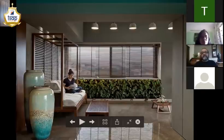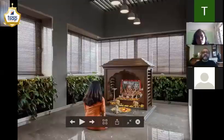You have a very nice vertical garden here, which also continues onto the next photograph. You will see that it continues from behind the mandir. See a small Nandi here. So you can see the vertical garden continuing from behind the mandir. So it doesn't have a feeling of a very enclosed space. At the same time, it's not totally out in the open. So it's a very nice feeling.